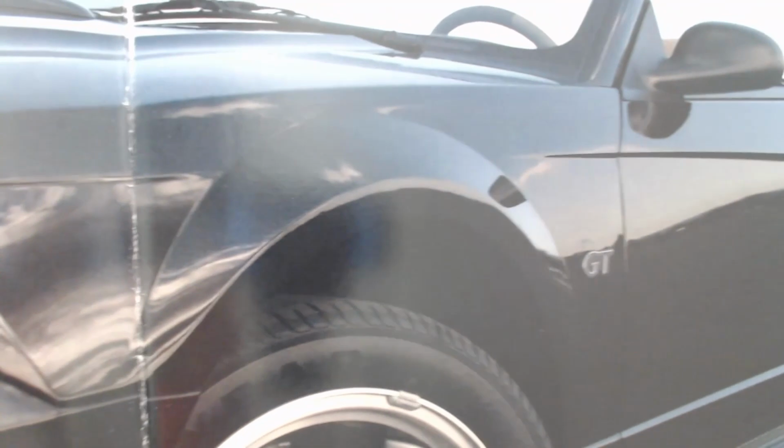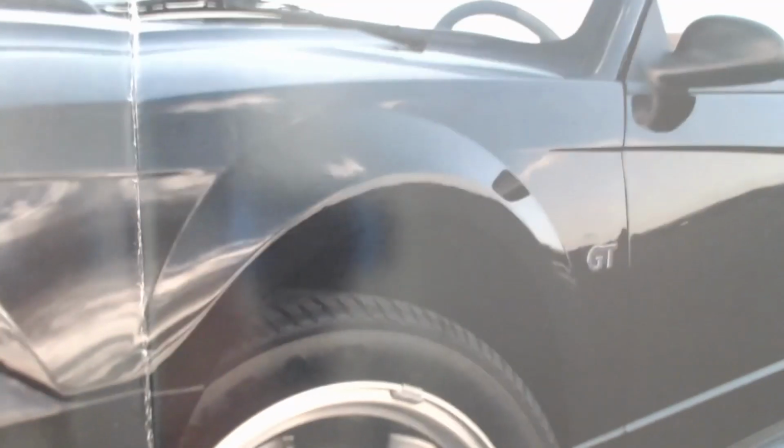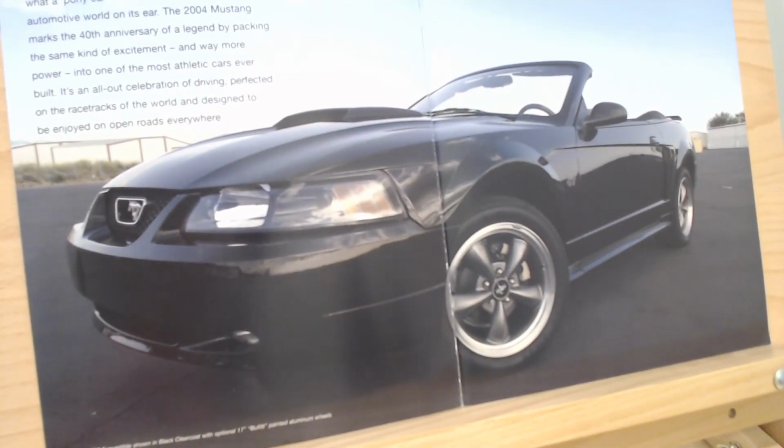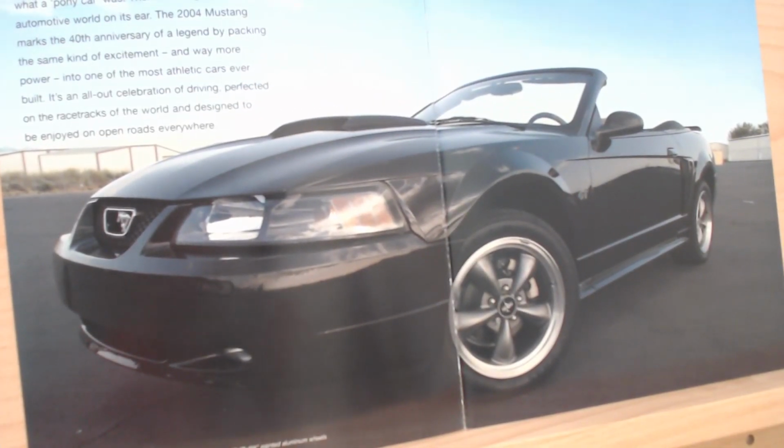And like I say, we've got this image of this GT. Two models at this time: we've got a V6 and we've got a V8. So this is going to be your V8 powered GT. Little GT badge on the door there, and these quite nice alloy wheels. I do like this brochure for one reason: it reminds me of Ford brochures of old, where they tell you what the model is. So it says here, Mustang GT convertible shown in black clear coat with optional 17-inch bullet painted aluminium, or I should say aluminum, as this is a North American brochure, wheels. So there it is. Quite a striking car from that angle anyway. I think it's quite cleverly photographed at this angle to make it look quite striking.